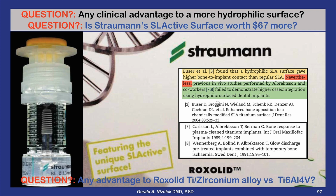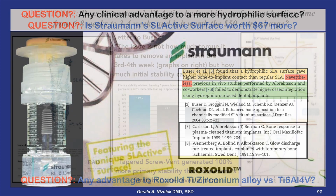Another unique selling proposition of Straumann implants is its use of titanium zirconium alloy called Roxolid rather than the titanium 6Al4V alloy used by most other implant companies and the orthopedic industry. Titanium zirconium alloys are more brittle and therefore potentially more likely to fracture.